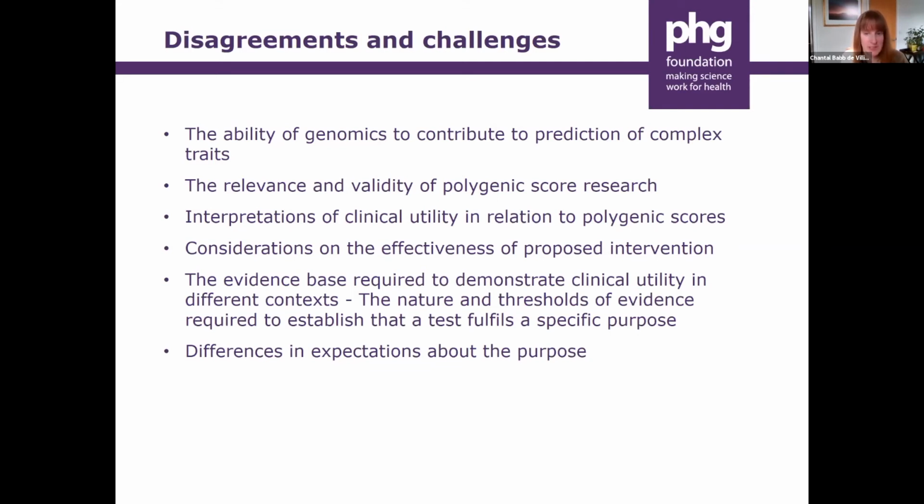Lastly, there are differences in expectations about the purpose of doing a polygenic score analysis, where expected outcomes may not just be clinical endpoints. It will be important to evaluate the outcomes that matter to decision makers. A risk-based intervention needs to be appropriate, accessible, workable, and acceptable. This is why clarification on intended purpose is required.